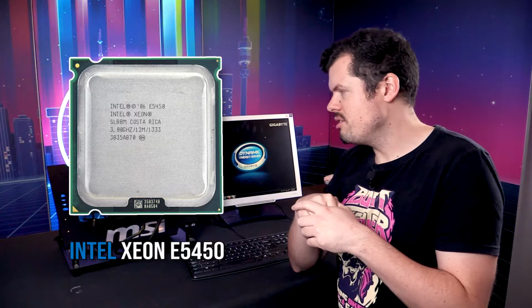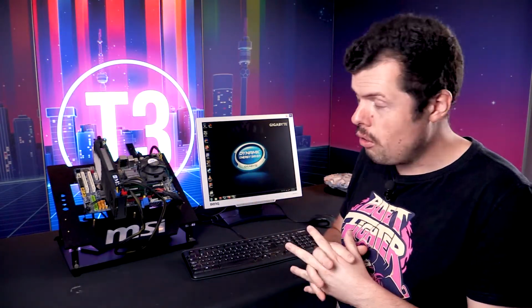This board has been slightly modified to accommodate the Xeon E5450, here we go. A very confusing long name, or older names. The Xeon 5450 is underneath that chip. It's a 12 meg cache quad core processor, no hyper-threading or anything like that, just straightforward quad core.